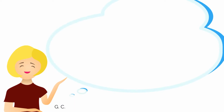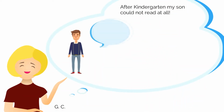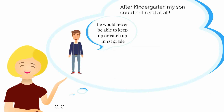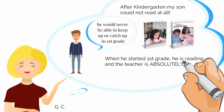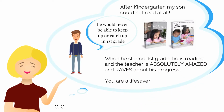From GC. After kindergarten, my son could not read at all. His teacher said he would never be able to keep up or catch up in first grade and wanted to hold him back. Then we found your program. When he started first grade, he is reading and the teacher is absolutely amazed and raves about his progress. You are a lifesaver.